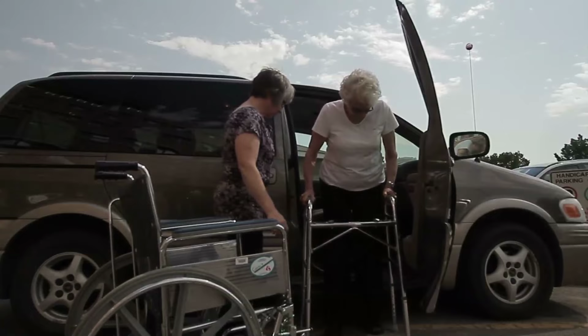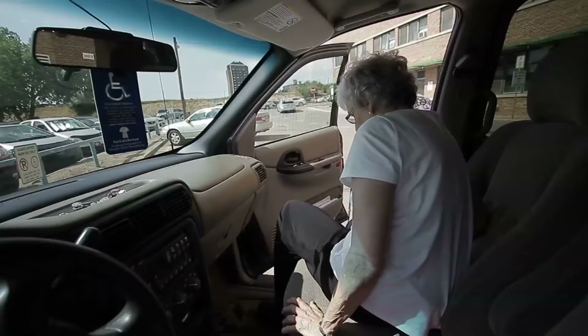So for getting in and out of a car is the same idea as using that tub transfer seat. I would recommend that you back up into it and you sit down on the seat first and then swing your legs in and pivot your bum so that you're not putting full weight onto that surgical leg.